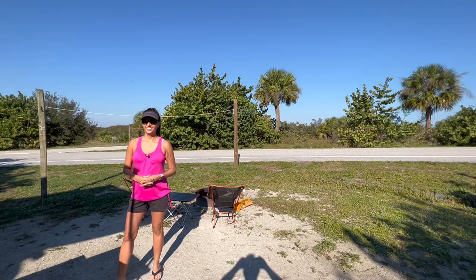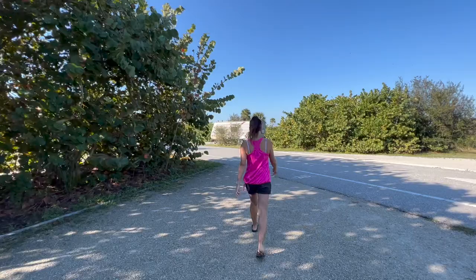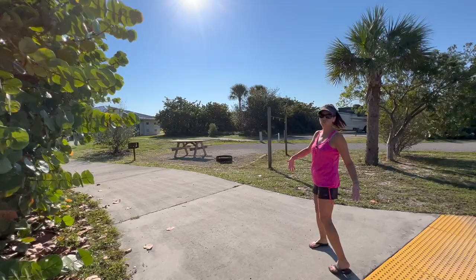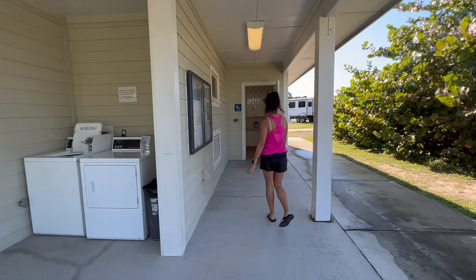All right, let me show you around. Now the closest bathroom is actually right beside this site. And it's just down this short path. Let's check them out. So there's laundry facility right here, washer, dryer, coin operated. Let's check out the bathroom.